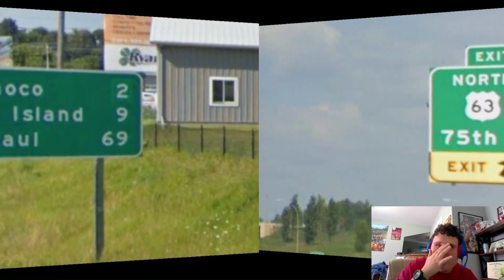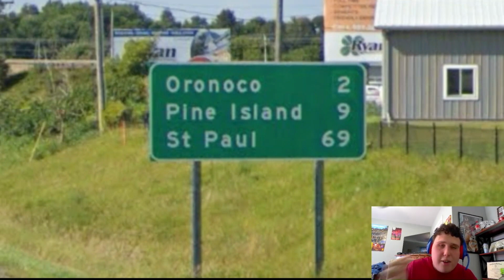Here is US 63 leaving US 52, and US 52 is going to continue heading north to St. Paul. In fact, here is a mileage sign right after we get out of the Rochester area, and we have St. Paul on the bottom sign, which is 69 miles away.